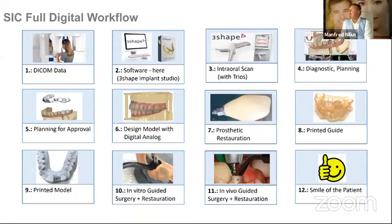First of all, you have your digital DICOM data, DVT in this case. Then we made an intraoral scan. Number 2. For that, you need the software, a diagnostic planning tool. Then you have to plan how it works for the template. You have to design a model with a digital analog. You need the prosthetic restoration when you start with the operation. We tried to do this immediate loading on implantation after extraction. You need a printing guide, a model, a template there, as you can see at number 10, and the in vitro guided surgery and restoration. And finally, you end up with the smile of a patient.